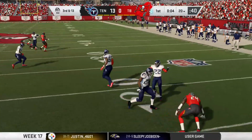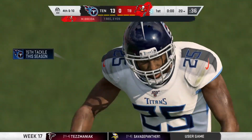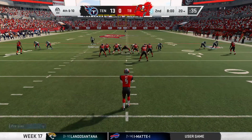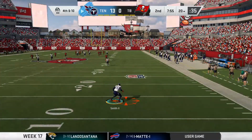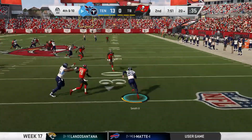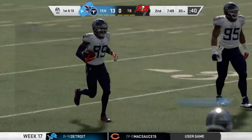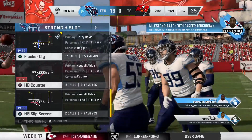That'll be complete to Breida. And he's going to get this to about the 20, but that is well short of what he needed. 13-0 is the score after one. He steps into this one, and this is a rocket. And it's taken in at the 9. So a change of possession here on the punt. And here comes Tennessee as they get set to take the field.